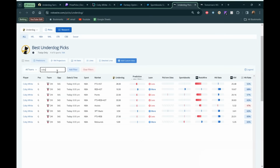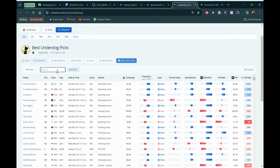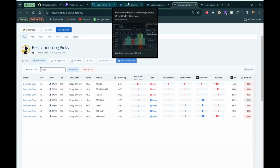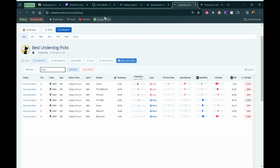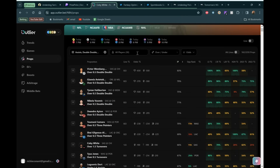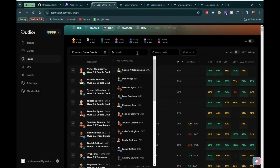Let's go to RotoWire, see what we're doing over there. Desmond Bane, again, on the under here. Predictions on the less. Everything is on the less. RotoWire is projecting less. Hit rates less. So really liking this, and not even thinking about it, just naturally. Ja Morant's back. So even if he was hitting this line before, which he wasn't, Ja would be taking some of those assists away anyway.